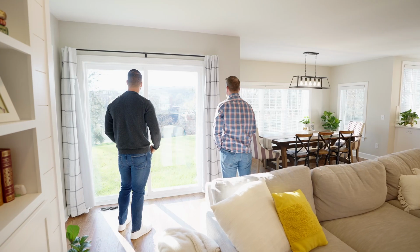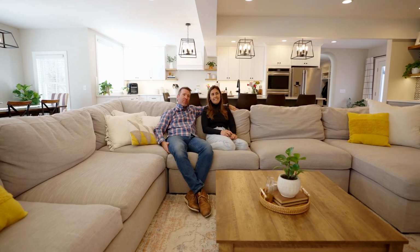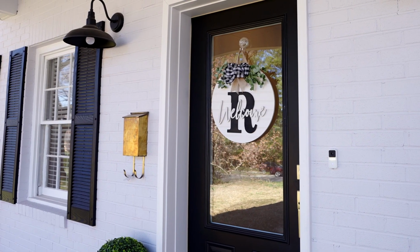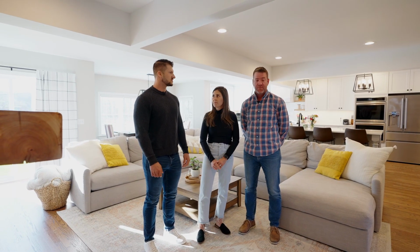I'm Matt. I'm here with Sarah and Carter Reiner, and we're standing in their new fully renovated house with 2 additions on it. Guys, when you bought this house almost 2 years ago, and you're right near JMU, you got a good view out the back. What did you guys see in this house from the start that you liked?